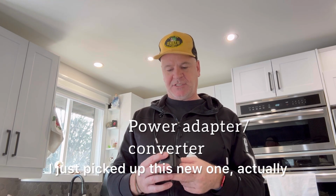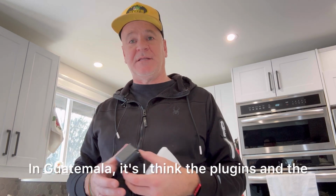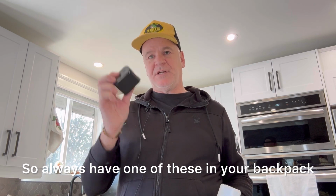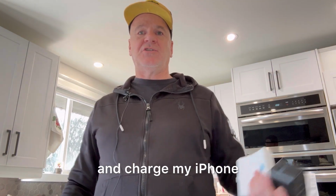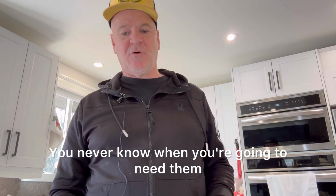Yes, you need a converter. I just picked up this new one actually. I think it's Viley. Just a power converter. You never know. In Guatemala, I think the plugins and the outlets are everything the same as Canada, but you never know. So always have one of these in your backpack. And what's cool about this one too, it has the C ports, if I want to plug it in and charge my iPhone, it's great for that too. So yeah, always keep these in your bag. You never know when you're going to need them.